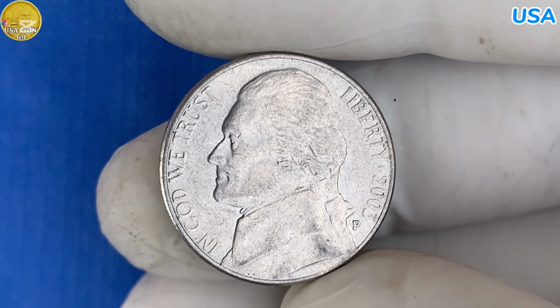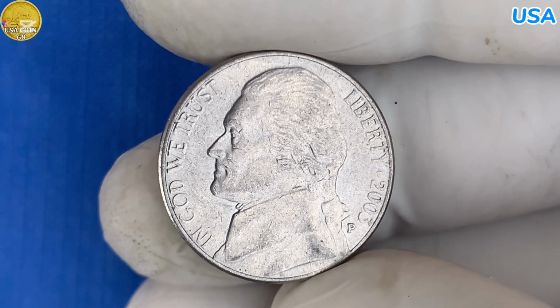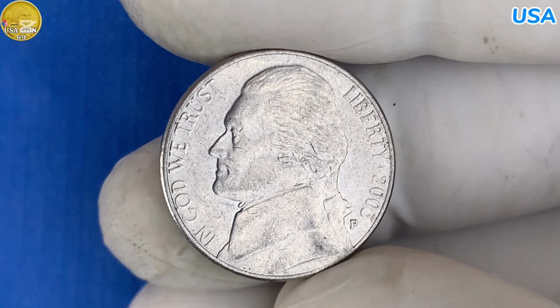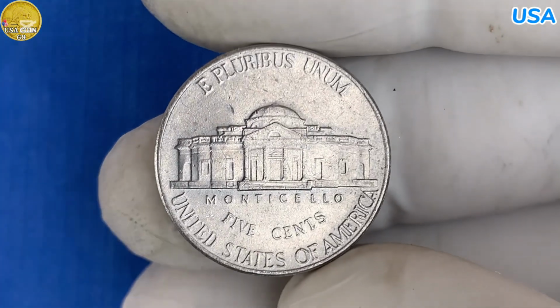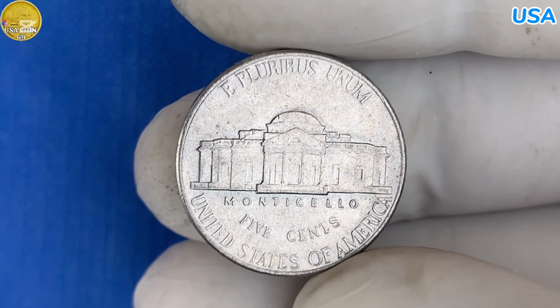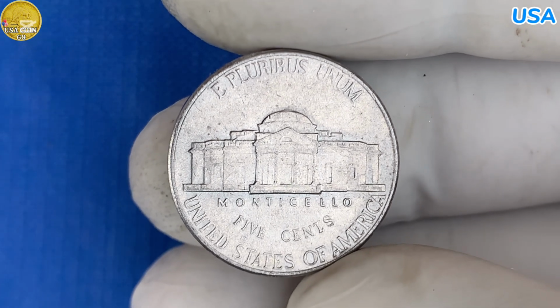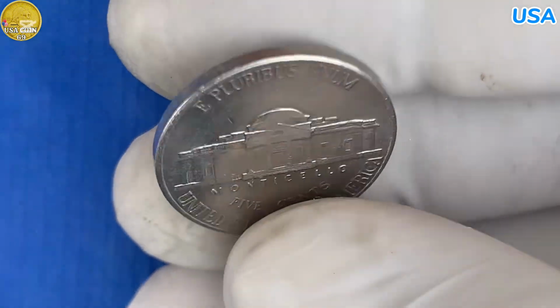The Jefferson Nickel has been a staple of U.S. currency since 1938. Designed by artist Felix Schlag, the coin features a portrait of Thomas Jefferson, the third president of the United States, on the obverse side. The reverse showcases Monticello, Jefferson's estate in Virginia, which has become an iconic symbol of American history. The 2003 nickel is no different in terms of its design. It continues to feature these well-known symbols of American heritage.